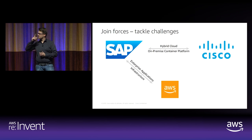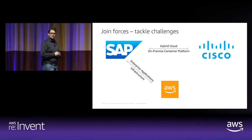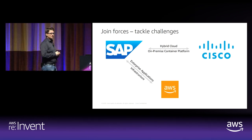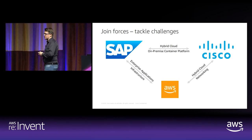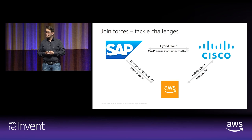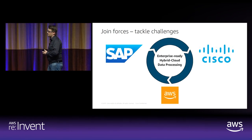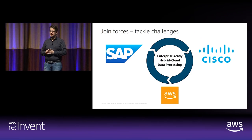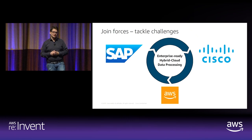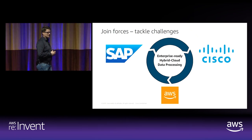Oh, hybrid cloud, that's interesting. It might be a first place how we can continue with that, because now, with the announcement that was made, we also have Cisco and AWS collaborating on the hybrid cloud. So the idea is basically, okay, easy: let's join forces from all three companies to have enterprise-ready hybrid cloud data processing for enterprise companies. So let's have a look at how this looks in the end.